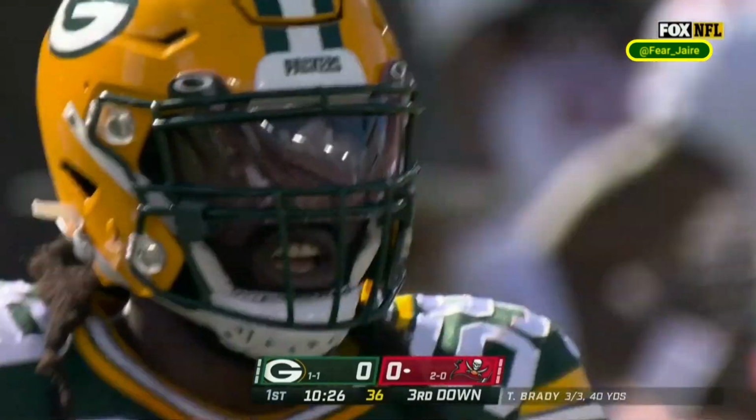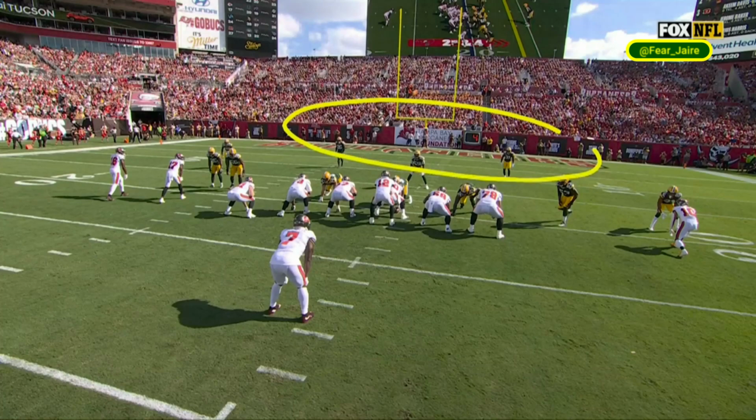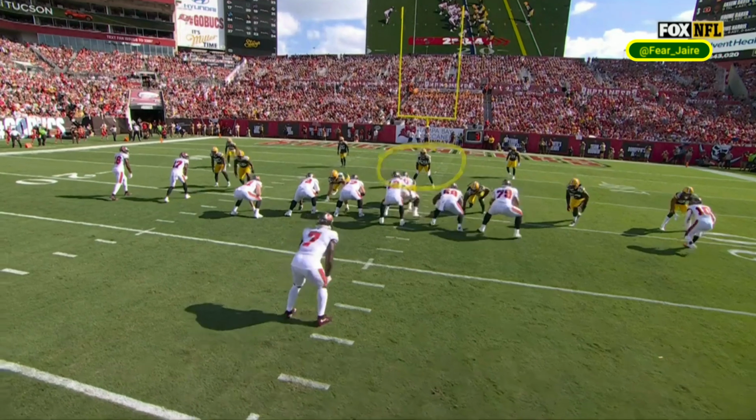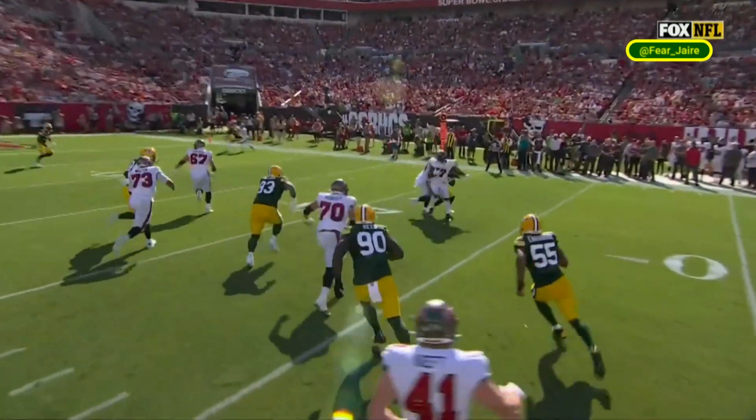So much of this defense is predicated on open field tackling. You're going to notice, we're going to point it out a lot throughout the course of the game, there's going to be a lot of two high safety looks. That puts a ton of pressure on their linebackers to tackle in space. This screen is set up pretty nicely.